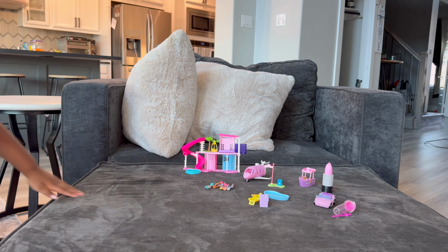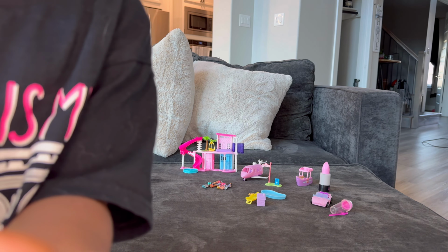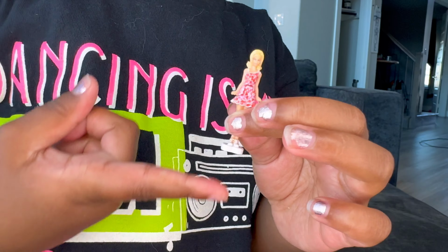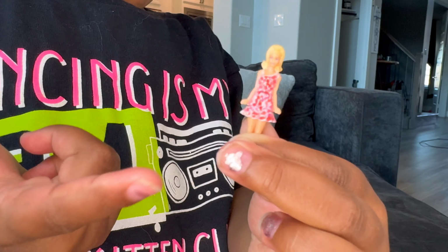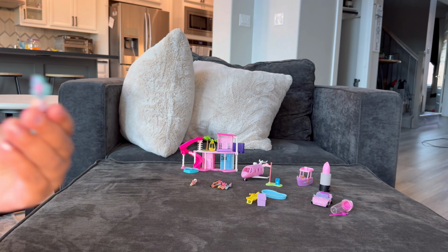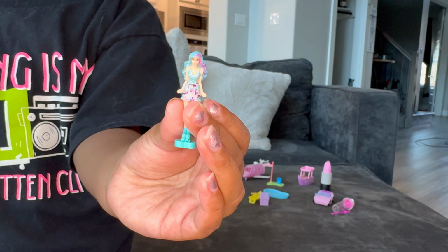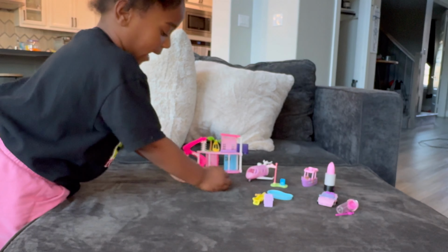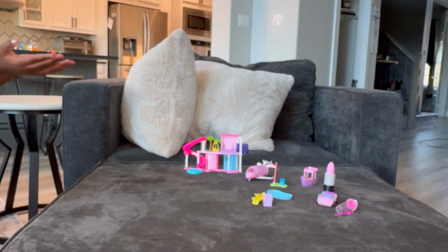So, this is about to be my favorite because she's about to be my favorite. And she's my favorite because I'm like actually about to love her. And now I'll show you another one. Actually, I love all of them. Here's another one. Wait, I should just keep them all in your hand.